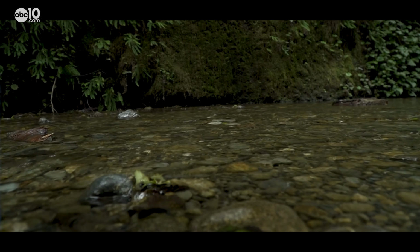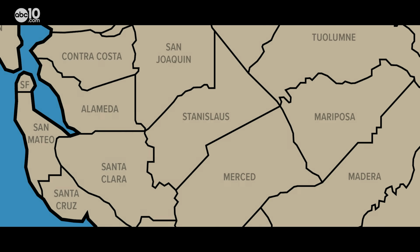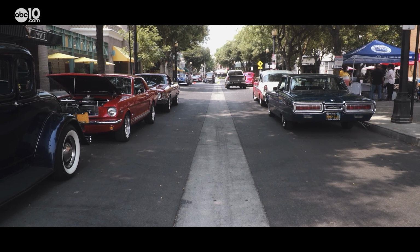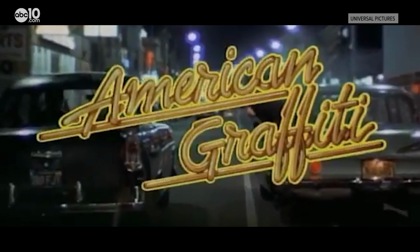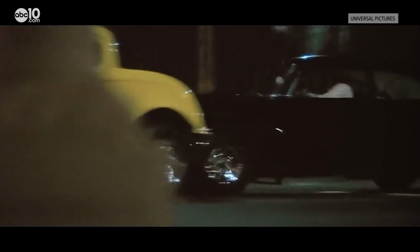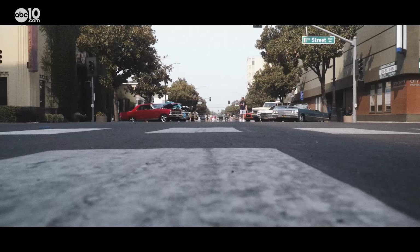The nostalgic sound of the 60s and the rumble of cars cruising come alive on the streets of Modesto in George Lucas's film American Graffiti. American Graffiti, filmmaker George Lucas's cult classic car movie that put Modesto on the map. George Lucas was born and raised here in Modesto, California, and he grew up cruising on these streets.